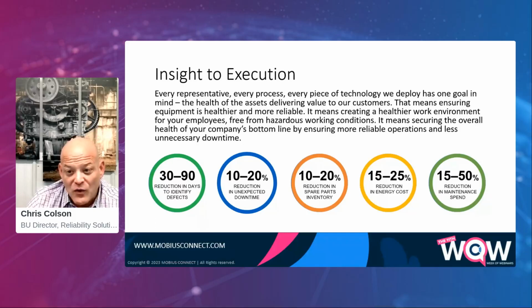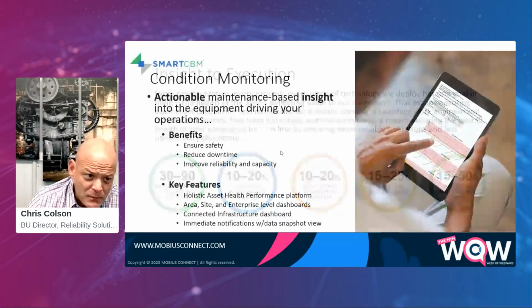Some of those insights are shown here below at the bottom of this slide. These are some of the values that we've helped deliver when we've deployed a holistic condition monitoring program and really focused on the meaningful business decisions that should be made based upon the insights we're able to uncover from the things we've found. So let me dig into a few of these with you.